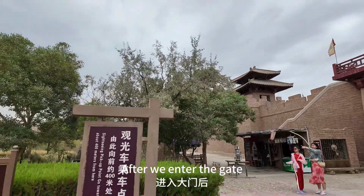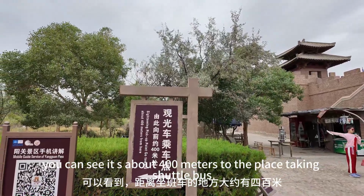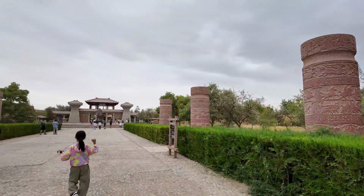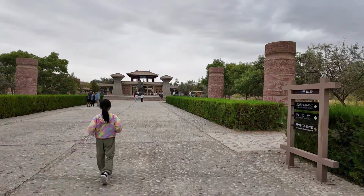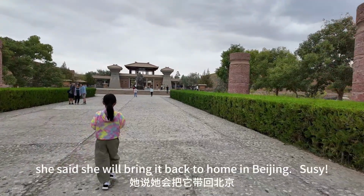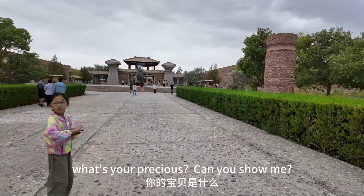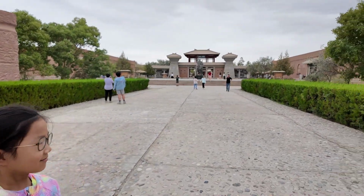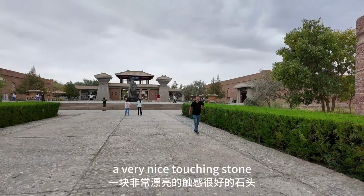After we enter the gate, you can see it's about 400 meters to the place for taking the shuttle bus. Susie found a precious thing. She said she will take it back to the home in Beijing. Susie, what's your precious? Can you show me? A stone. A very nice touching stone.